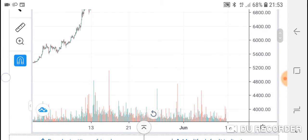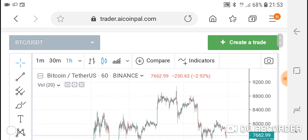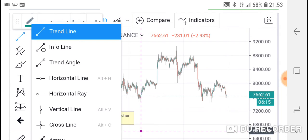It's around June 10th, and Bitcoin has a price of $7,662. Well, who knows what the Bitcoin value is, but people are willing to buy and sell around that price. And we right now are looking at a 1 hour chart, and I want to show you a couple of things. Now, for the next 1 to 2 days, I think Bitcoin will remain in this price range. I'll show you what I mean by this.